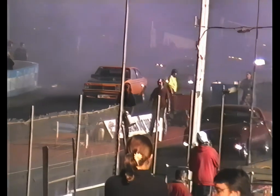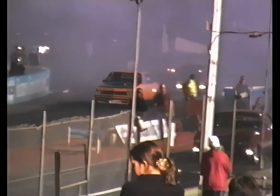Okay, plenty of cars heading into the staging area. Camaro now fully staged. The old Holden's got a couple of feet to go. There we go, pre-stage now, full stage.